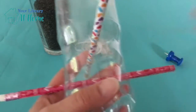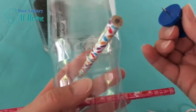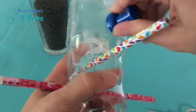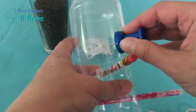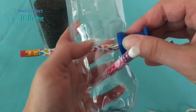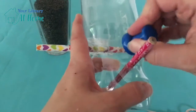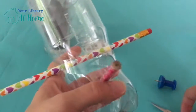The next thing you want to do is create the holes for the birds to be able to get their bird seed out of. So we're going to use the push pin again, and you want to go about an inch above where your stick is, right about here, and you're going to poke a hole. And you're going to do that in front of all four little perches. We'll go right about here.